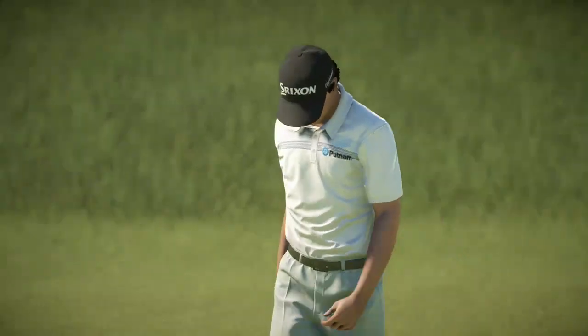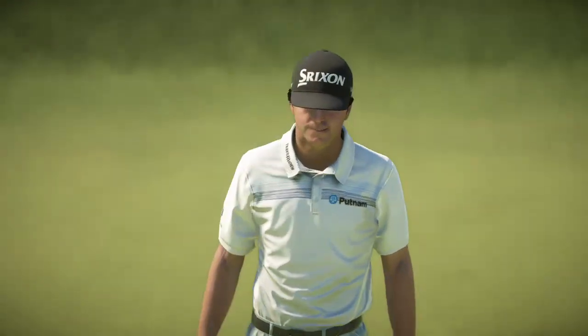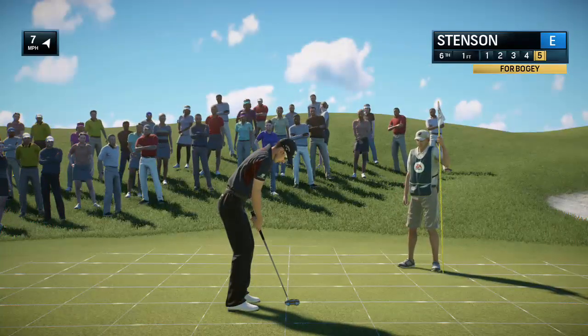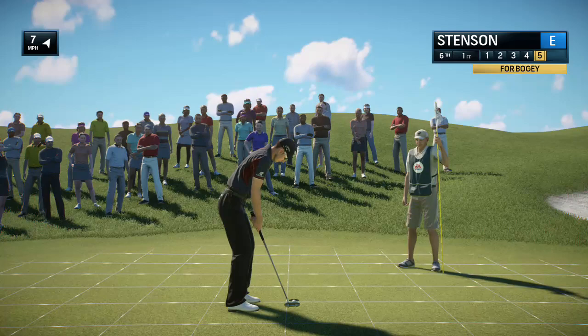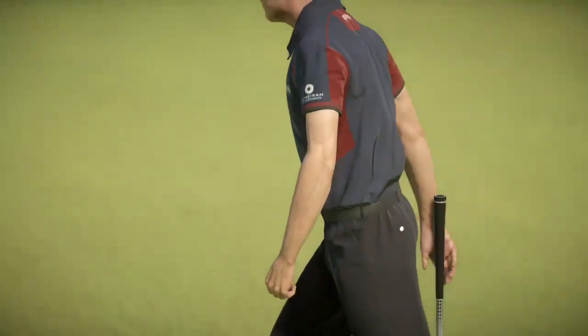Good putt, and now 1 under par. Even par currently. Putt drops, now at 1 over par.